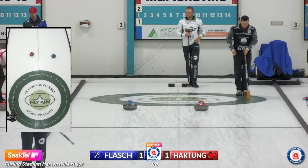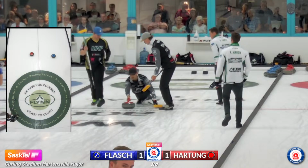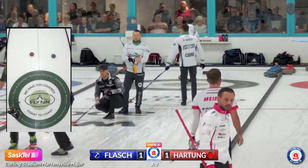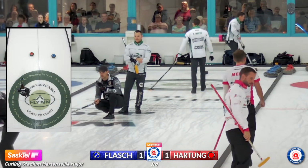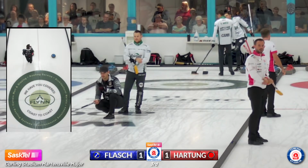Kody Hartung now with that first guard not being in the ideal position. Gonna ask for a second one. Might have done that anyway. He's looking for this just a little bit closer to the center line. Probably overlap the two still, but try to protect a bigger piece of the button area.